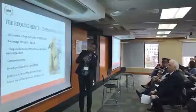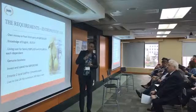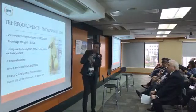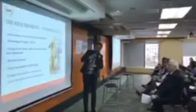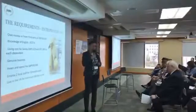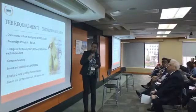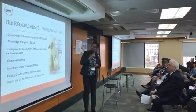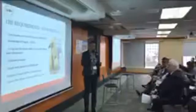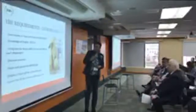As I said earlier, the £200,000 is solely for investment purposes. You would have to show that you can support your family. And you can see there that you have the living costs, which are £3,310 for the main applicant, and then a further £1,890 thereafter for each dependent. So a dependent would include a spouse and children.